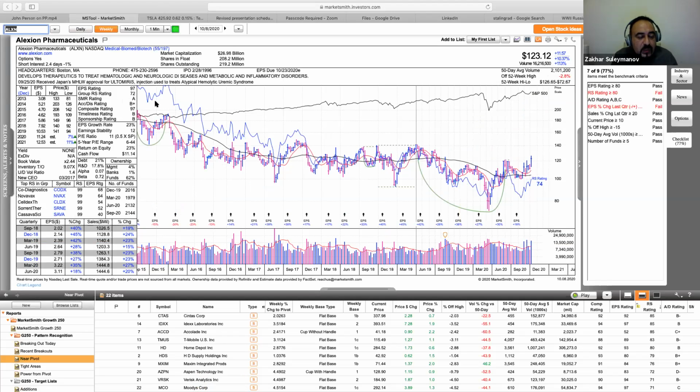So what do they do? It develops therapeutics to treat hematologic and neurologic diseases and metabolic and inflammatory disorders. So I guess they're a pharmaceuticals company. They might have come up with something. That's why they keep going, even though it doesn't even have a pivot. I mean, what was the lowest? I don't know. It doesn't even have anything. It's kind of flatlining, even though they keep going up.